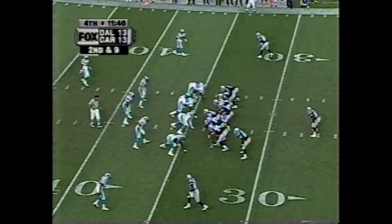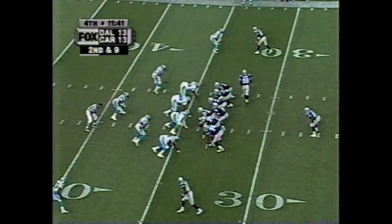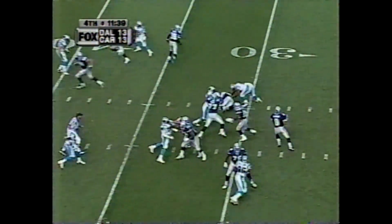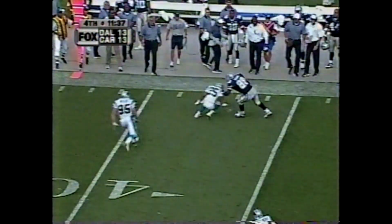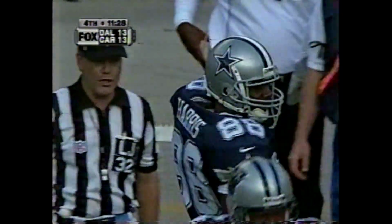Terrell Owens, involved in the controversial touchdown celebrations of the game in Dallas last week. Aikman's pass to the outside to the tight end Jackie Harris. Up to the 39-yard line, a gain of 5. Eric Davis, Dean Wells on the stop.